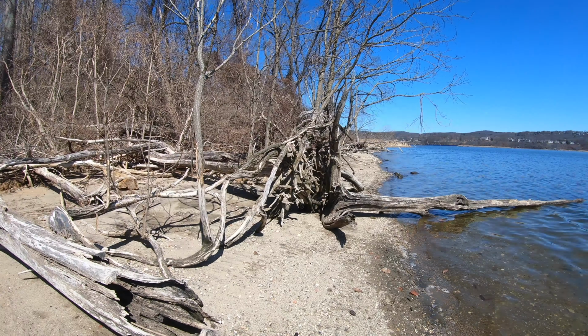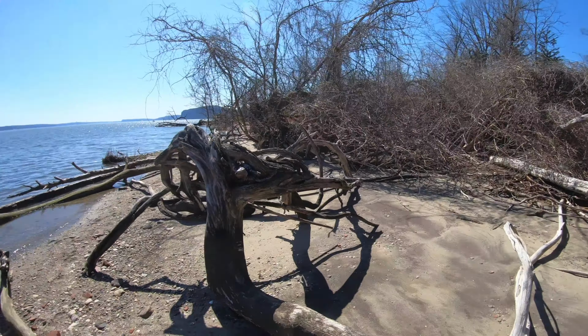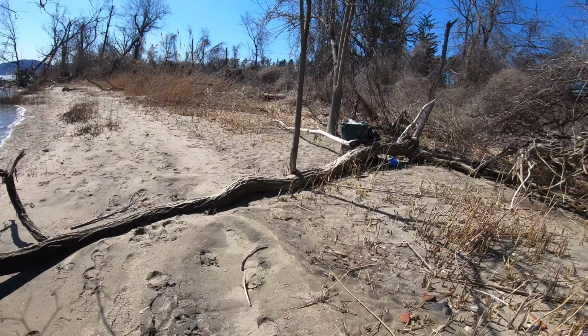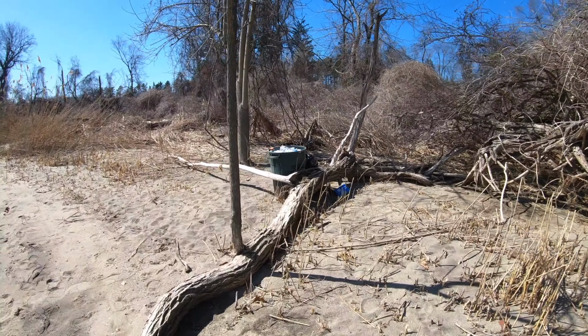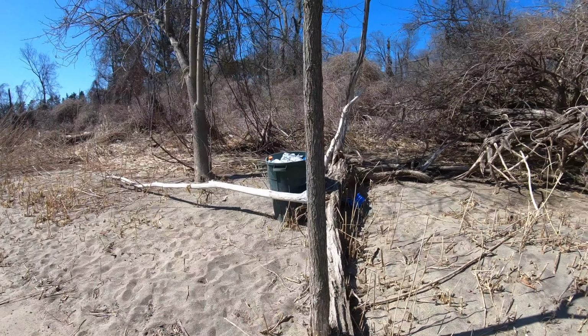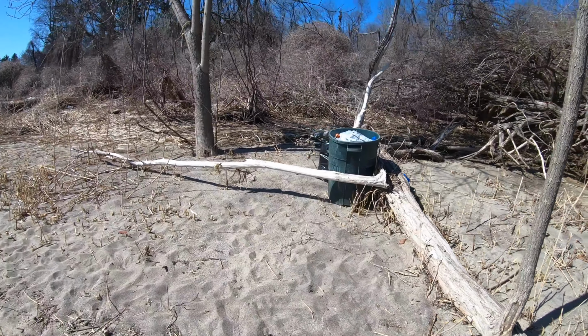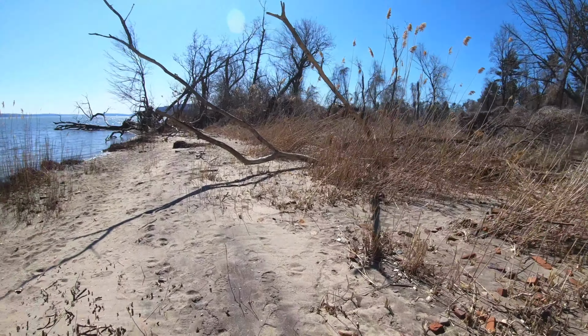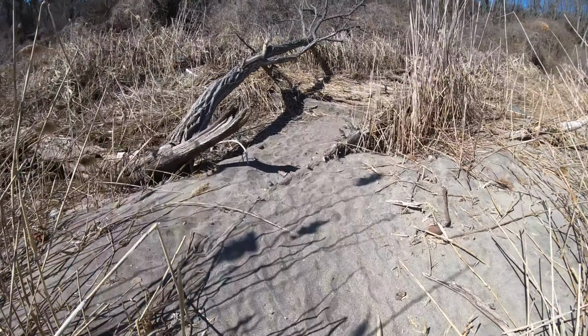Now we gotta find that trail back to where we parked. Always amazes me looking at this. Imagine this thing was drifting around in that river. Risky business being out there. I bet this garbage can washed up with a storm and people just filled it right up. Well, I'll give them credit for at least filling up the garbage. Okay, I think our path is right over there. Yeah, here's our trail.